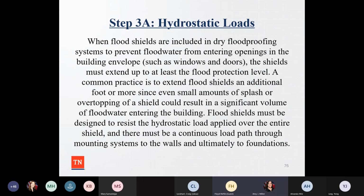So when flood shields are included in dry floodproofing systems to prevent flood water from entering openings in the building envelope, such as windows and doors, the shields must extend up to at least the flood protection level. So again, we're talking about those different design standards, whether it's the BFE plus 1 foot or the design flood elevation, or let's say you're doing the 500-year or beyond that, you're going to want to make sure that those shields extend up to at least that protection level. So it really should always be above the BFE at least 1 foot. And a common practice is to extend it an additional foot so that even small amounts of a splash or overtopping of a shield, which could result in a significant volume of flood water entering the building, are avoided. So again, they should be designed to resist hydrostatic uplift applied over the entire shield, and it should be a continuous load path through the mounting systems to the walls and ultimately foundations.